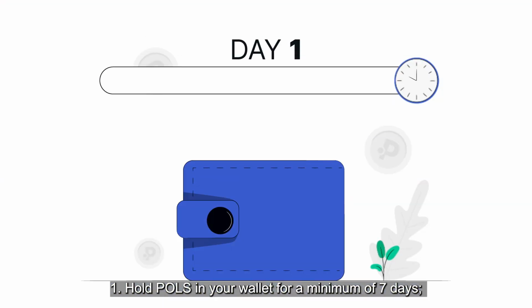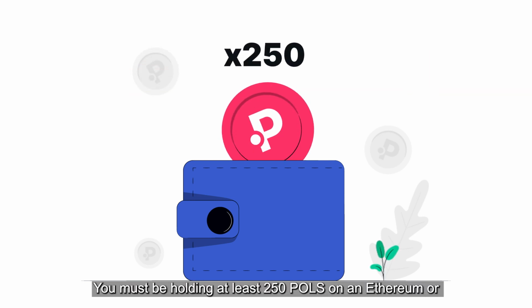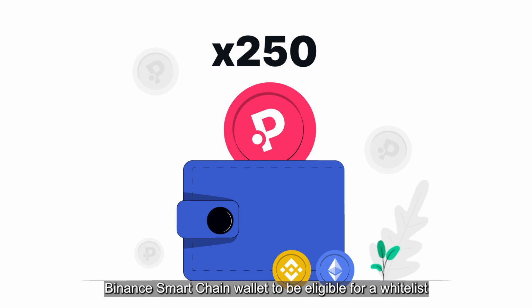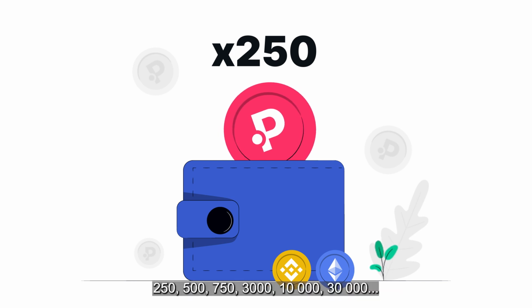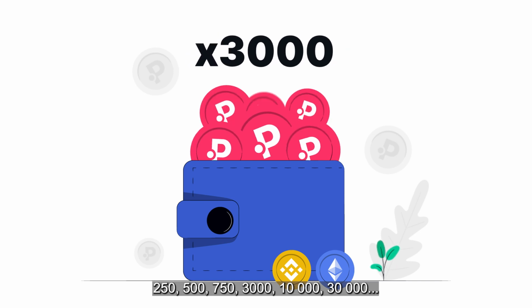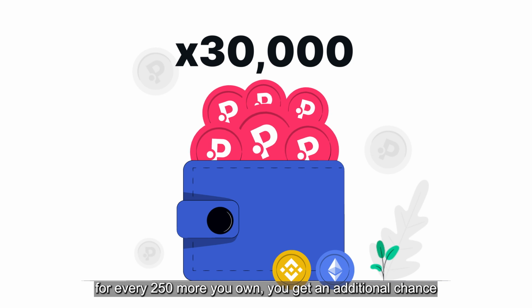1. Hold iht in your wallet for a minimum of 7 days. You must be holding at least 250 iht on an Ethereum or Binance Smart Chain wallet to be eligible for a whitelist. And the more iht you own, the greater your chances of being whitelisted. 250, 500, 750, 3,000, 10,000, 30,000. For every 250 more you own, you get an additional chance.